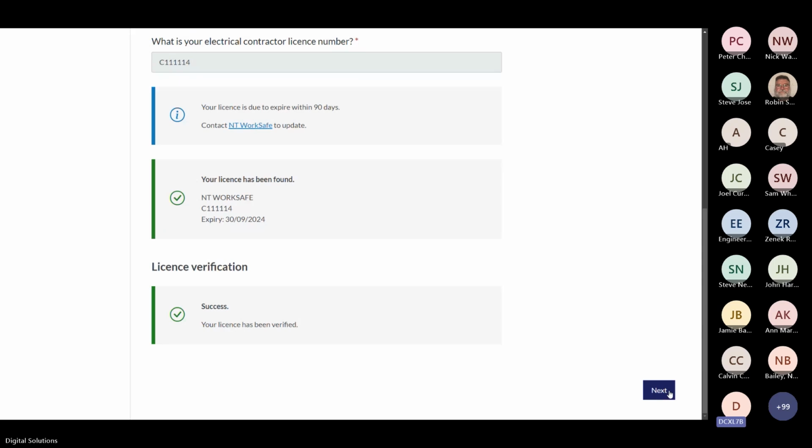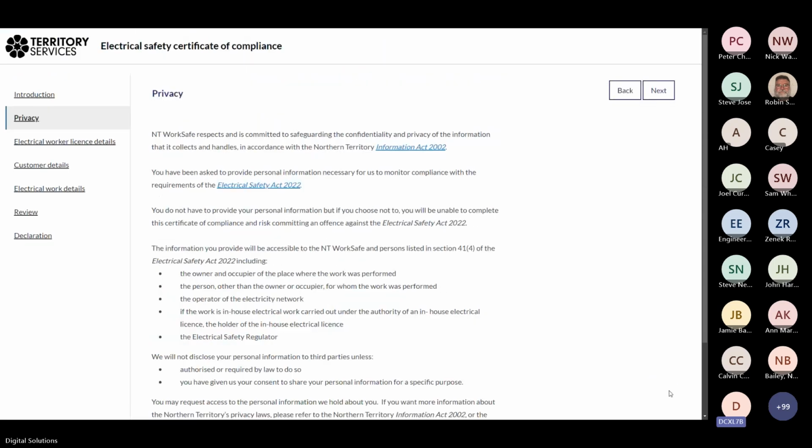Moving through the other pages of the form, we have our standard privacy or collection notice. It outlines how WorkSafe deals with the information you provide, who the information will be shared with, and where to go if you need further information or to change or access the information that's held about you.